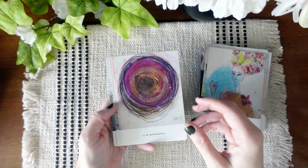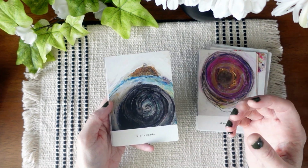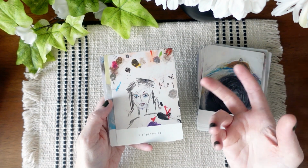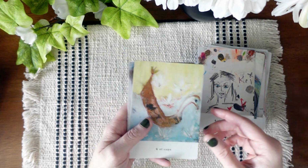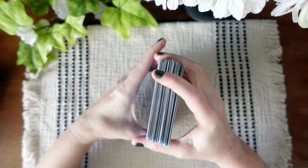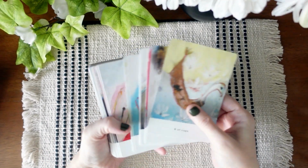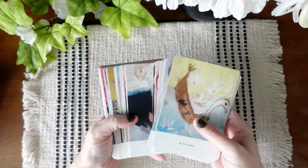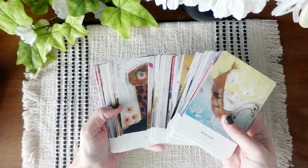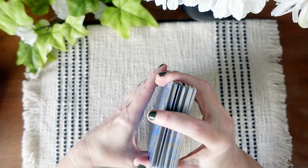Again, sitting in that same space of abstract art that I almost feel on a visceral level. This is the one that I use in the lighter half of the year during the spring and summer months. Some of these are a little bit crossover, but if I had to pick a season for this deck, it would definitely be spring. It is like the new growth that comes out of that darkness, right? It's beautiful. I love it.